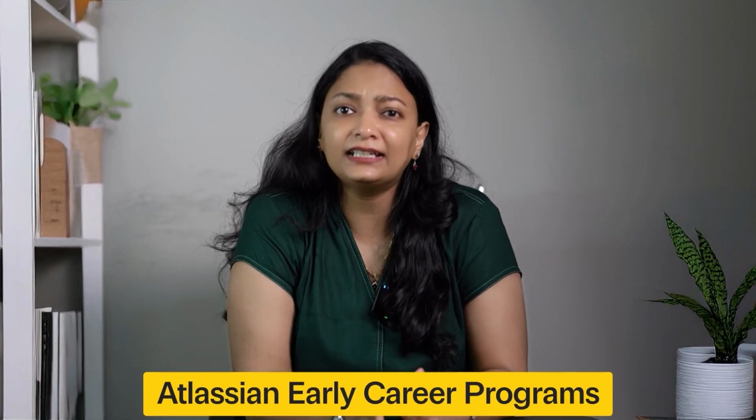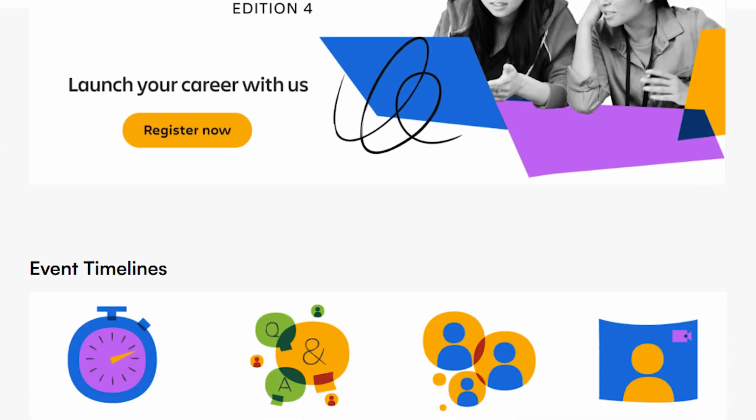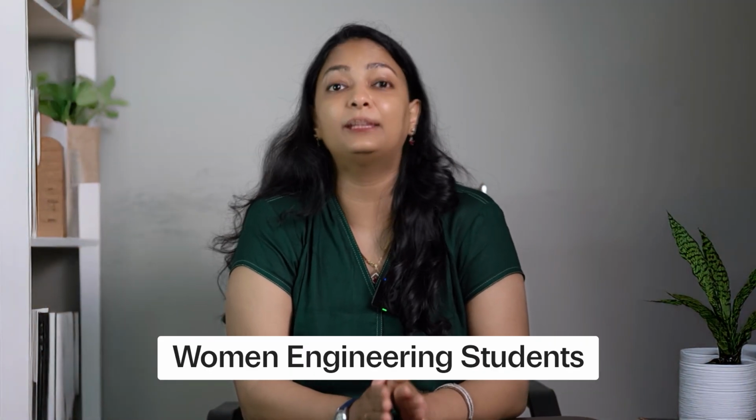Now let's talk about the third route through which you can secure an internship or a job at Atlassian. That is their early career programs. They have dedicated set of programs called as early career programs, which are designed to help college students and freshers to start their career at Atlassian. One of their most well-known program in India is the Women in Tech Summer Internship. It is an 8-week internship program designed exclusively for women and engineering students in their pre-final year.